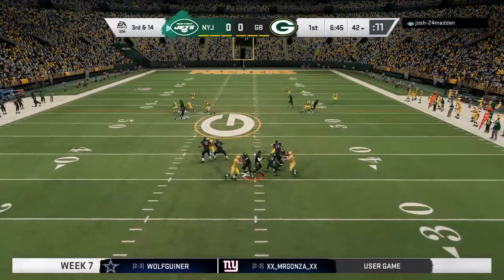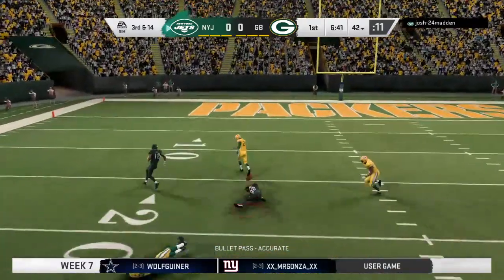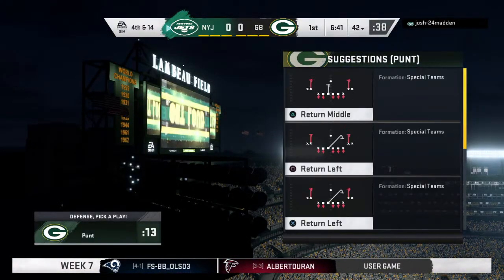From the gun, it's Allen. Airing one out for Crowder. And that'll wind up incomplete. Bold play call there. Now it's fourth down.